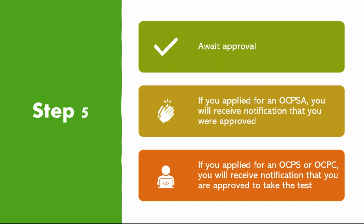Don't worry, it's in process. It could take less. I'm not going to tell you it will, but it could take less. But there's not a whole lot you can do to speed up the process. Don't email them and keep asking, because they will not be happy about that.